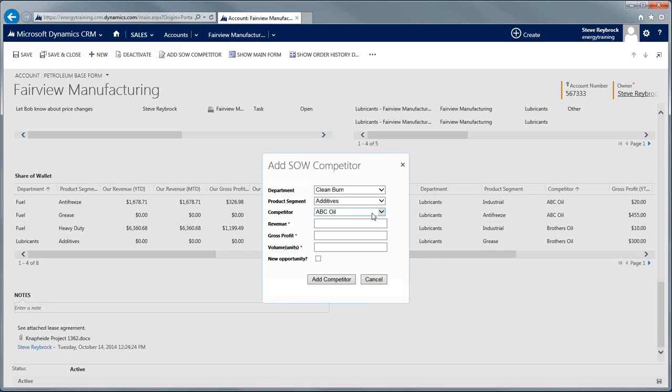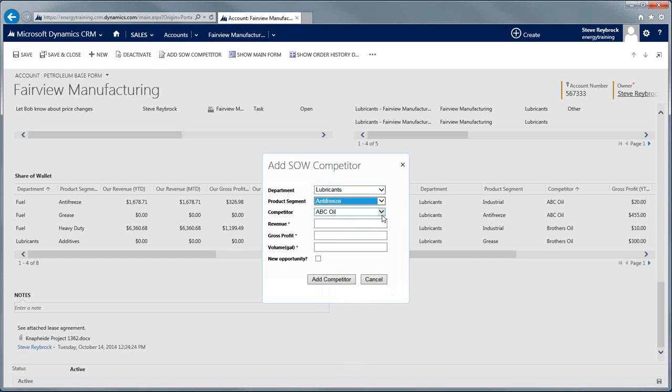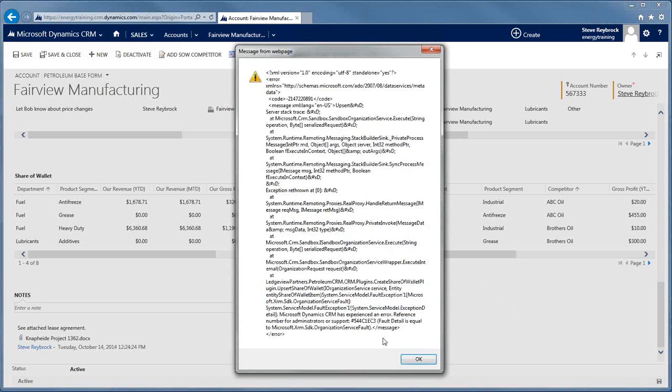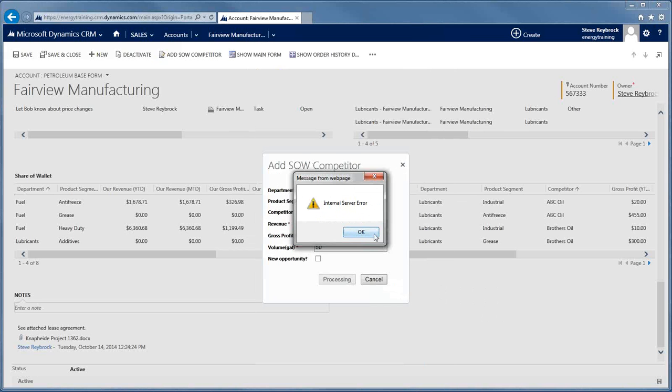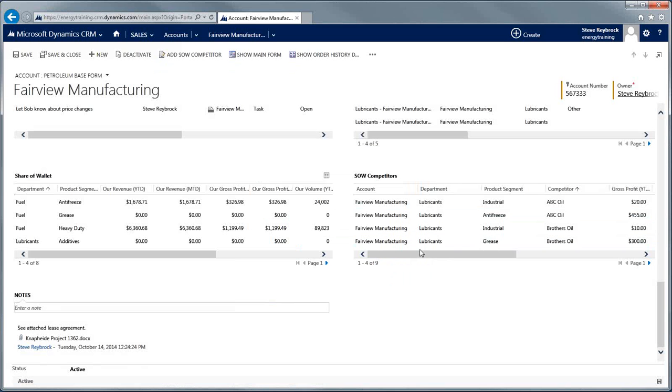Bear with me here. There we go. I can select my department, what the product segment is, who my competitor is, what the estimated revenue there is, gross profit, and volume, and add that to my list. So that's how I'm able to capture, without an error typically, you would have the ability to have that added to the share of wallet opportunity here.